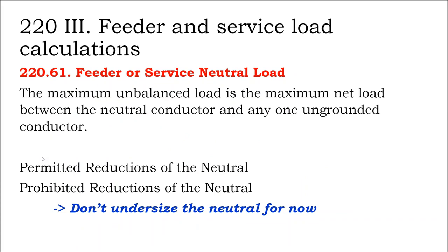So then we get to calculating the neutral. It says the maximum unbalanced load is the maximum net load between the neutral conductor and any one ungrounded conductor. And so the neutral conductor has that connection to ground. And so there, the neutral conductor is a current carrying conductor. It carries the current from the device back home to the service panel. It's forming that drain that gets down to the main drain at the service panel.